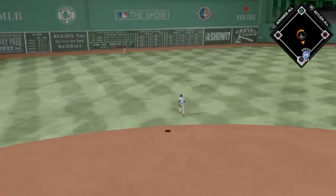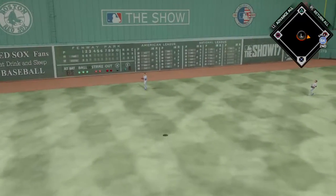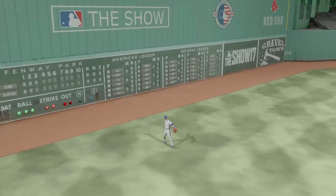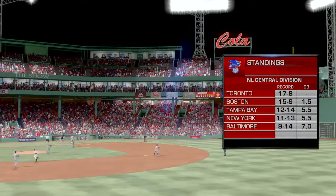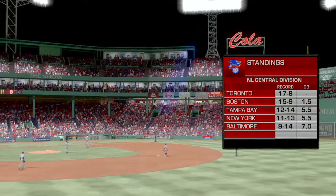Lifted in the air out to left. Zobrist is there. Makes the play, 1 away. And with that, we give you a look here at what's happening in the race in the National League Central.